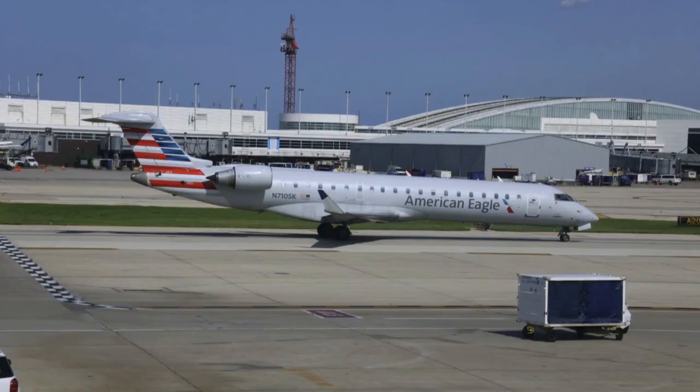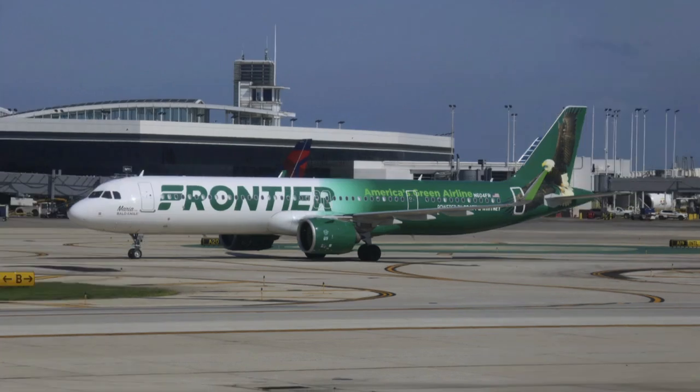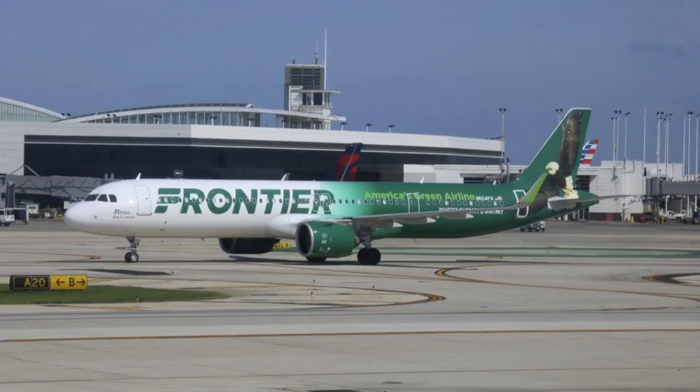Another really fun catch right there. We have the SkyWest CRJ-700 once again, finally. This one seems like it has a partial Delta winglet, 710 Sierra Kilo, looking really strong. And there's a really great shot of the American Greenest Airlines Frontier A321neo.